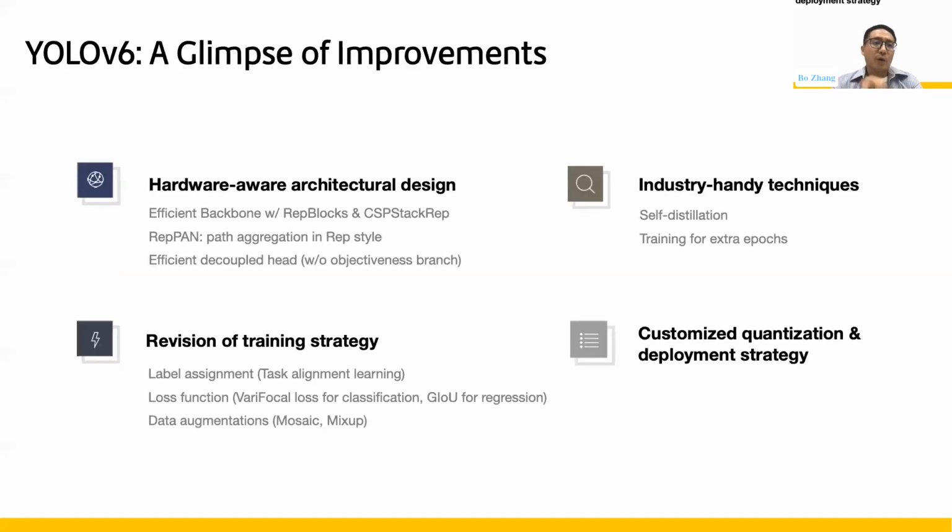And so here is a glimpse of improvements that we have brought into YOLOv6. First off, we have the hardware design, where we replaced all the building components from the backbone with RepBlocks and CSP stacked reps. For the neck, we have the path aggregation in rep style as well. For the head part, we also built efficiency into the decoupled head. And we also removed the objectness branch because, through ablations, we found that it is actually not necessary.